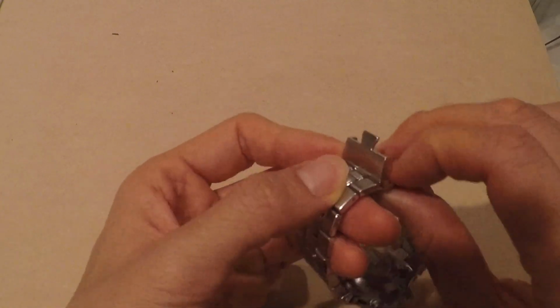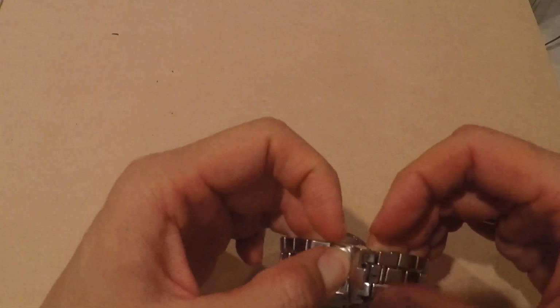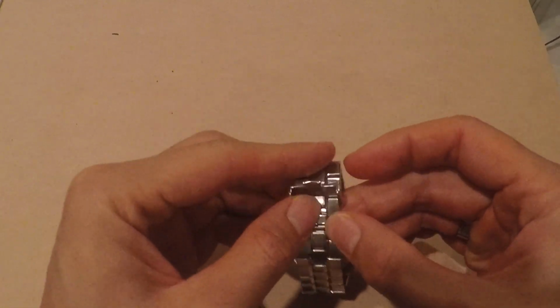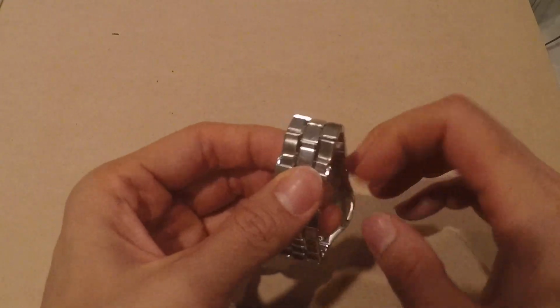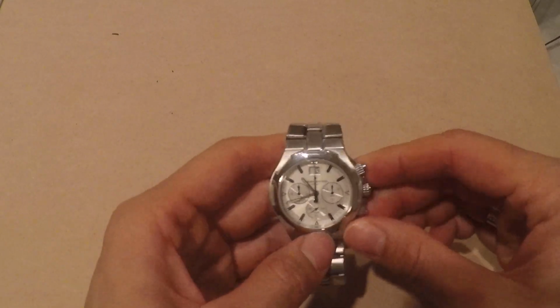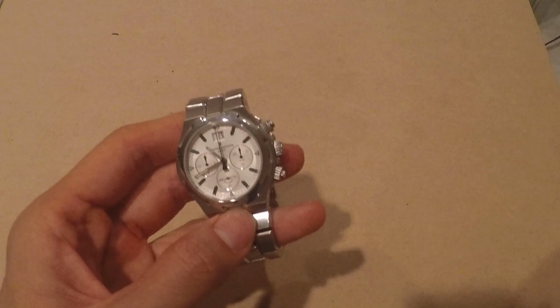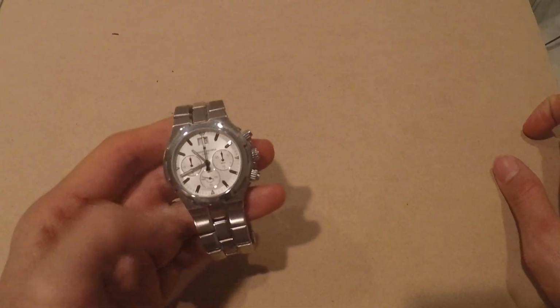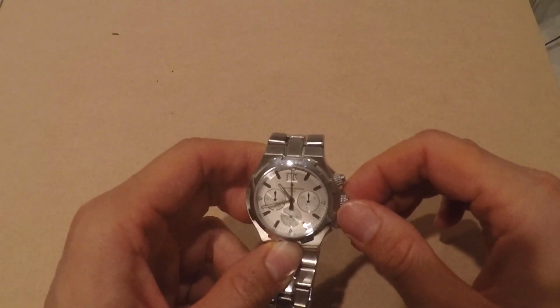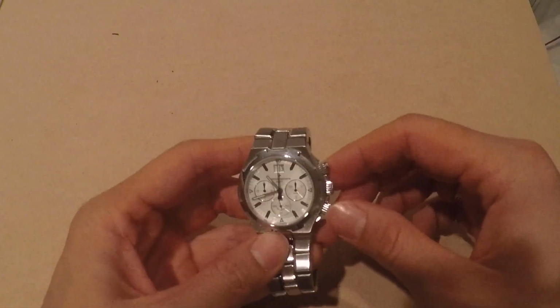They could be had for about 9. It would be a steal at 8, but right now I feel these are very undervalued. Considering that the Royal Oak chronograph, those watches go for at least 20,000, at least twice the price of this on the used market, right? And they both house the same movement.